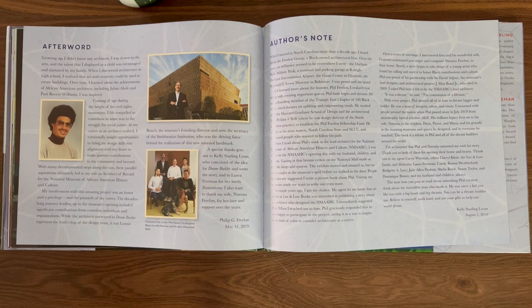As my career as an architect evolved, I continually sought opportunities to bring my design skills into alignment with my desires to make positive contributions to my community and beyond. With many developmental steps along the way, these parallel aspirations ultimately led to my role as Architect of Record for the National Museum of African American History and Culture. My involvement with this amazing project was an honor and a privilege and the pinnacle of my career.